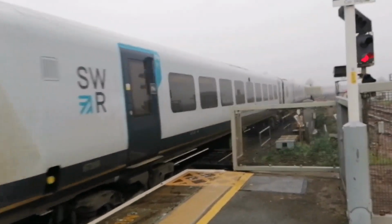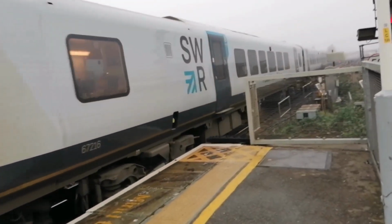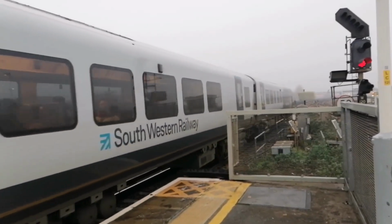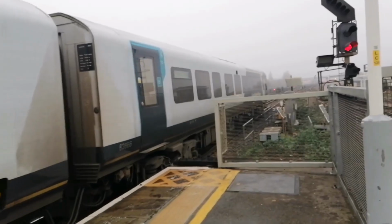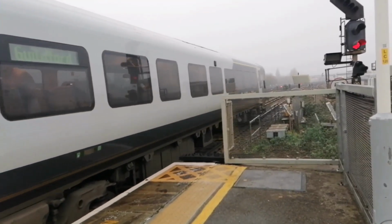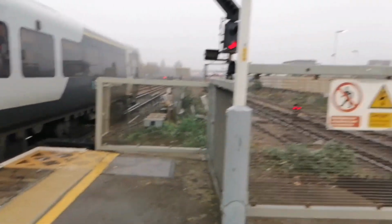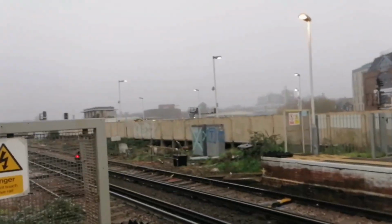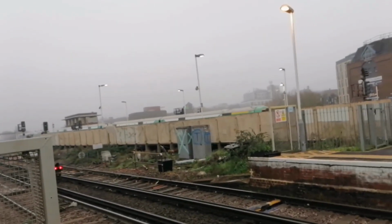Ten car 444s working the service from London Waterloo to Guildford. 444013 at the front, 444016 at the rear. The final carriage isn't going to make it, I think. Oh no, it is. Is it not? No. And arriving over there is a London Victoria. No, it's not. It's a Southern service to Epsom Downs from London Victoria.